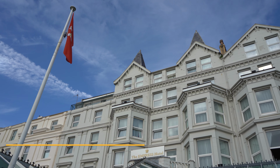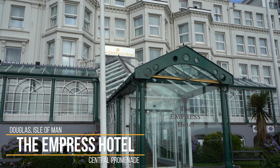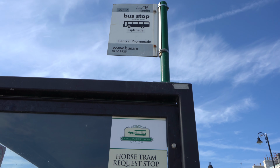Welcome to the Isle of Man, and this is where I call myself home, the luxurious Empress Hotel, located at the heart of Douglas Promenade, just 10 seconds walk from the bus stop. Let me give you a tour.